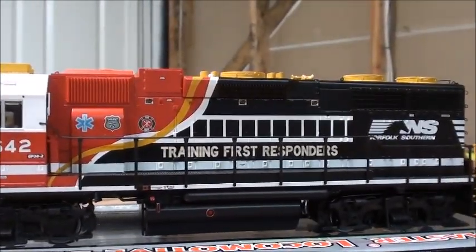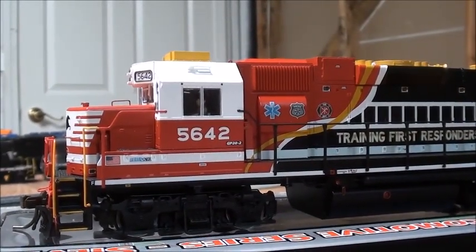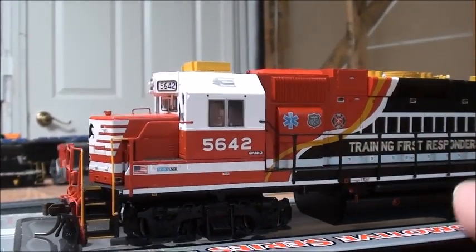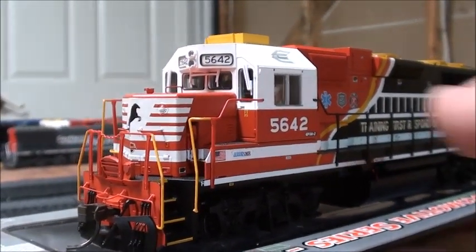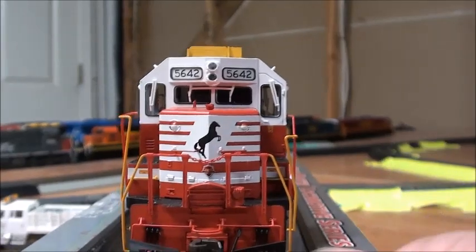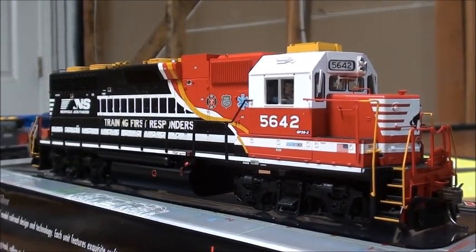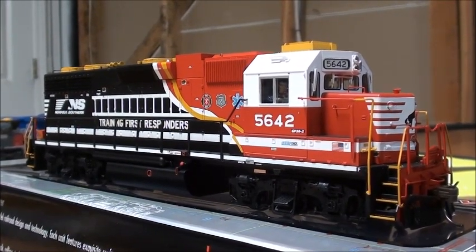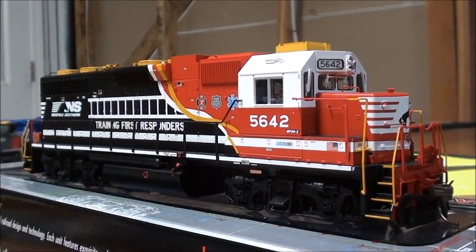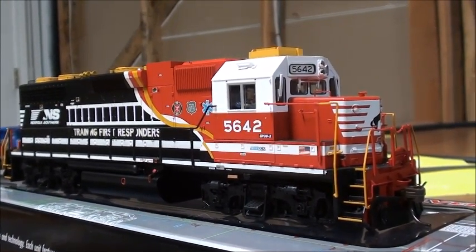It's a very nice scheme. I haven't put the windshield wipers on it yet, but I'll probably do that sometime later. I'll show you guys what it looks like. It's a really nice locomotive. I'll also be doing a review of that soon. That review video will probably come out a couple days before New Year's Eve.